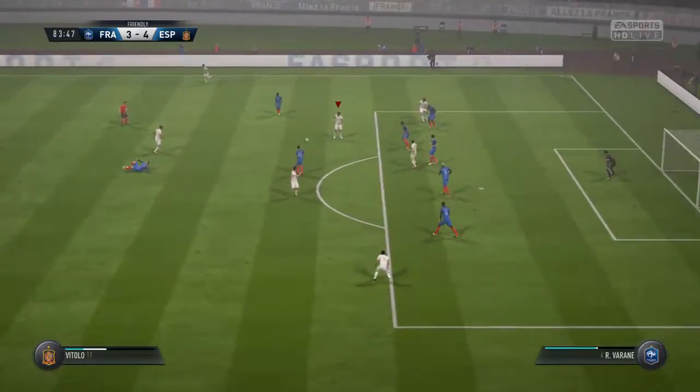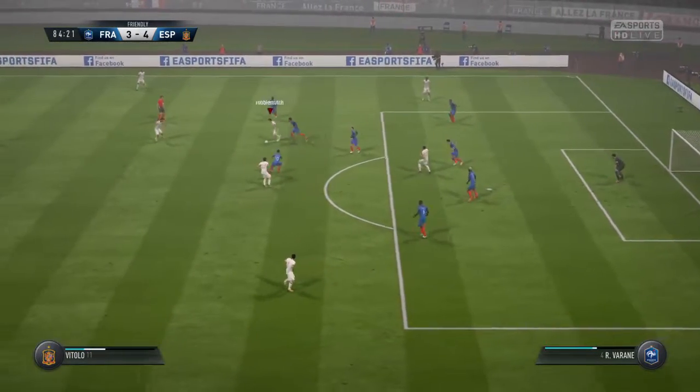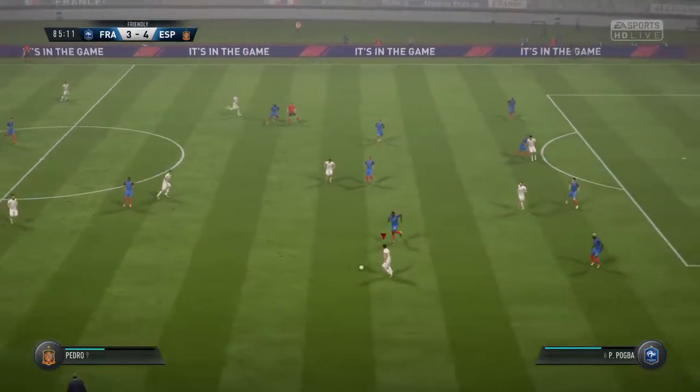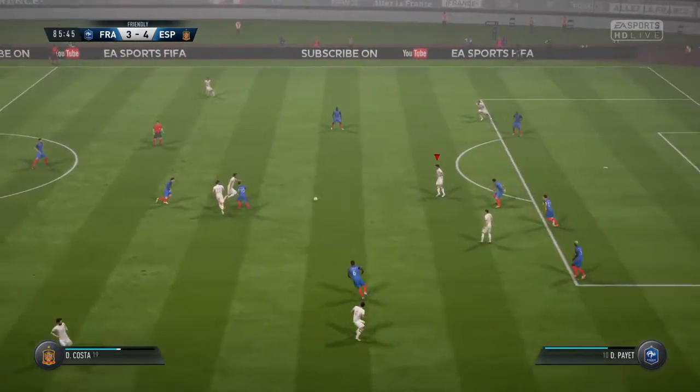Well, they talk about football being a passing game, and you can keep it short, you can go long, you can be direct, you can keep possession. But they seem to have got all the passing arts here. And they've really forced the opposition to chase the ball, and they'll be hoping that that means they tire out towards the end of this game.